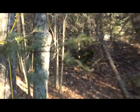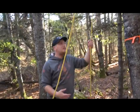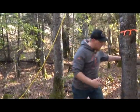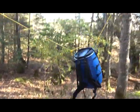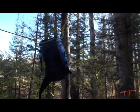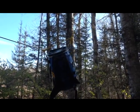Now we're going to go over to the other side and take this rope. Since it isn't attached to anything, we're going to start using it to pull the barrel up so that we are able to get it off the ground and get it ready to be fully pulled away from where the bears might be. We are going to want to try and get it as close to the center as possible so that a bear doesn't just climb up one tree, swing at it, and knock it down. So right where it's at should be pretty close to where you're going to want it so that it will swing right into the middle once we pull the other side up.